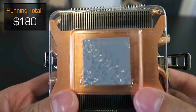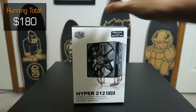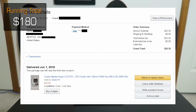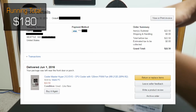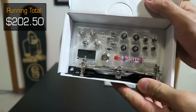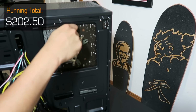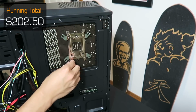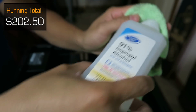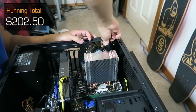The stock AMD cooler that came with the 955 was super loud and wasn't the best at cooling, especially if we're going to overclock, so I decided to grab a Hyper Evo 212 for this. I was able to find a used one on Amazon Warehouse for $22.50, so I'll add that to the running cost. Even though it was marked as used, it basically came in new condition, so this was an amazing price for one of the most highly regarded air coolers out there. Installation sucked as always though. I've installed so many of these over the years, and every time it's still just as annoying to do. But hey, once it's on, the performance is awesome, and it's really hard to find anything else that can beat it for the cost.